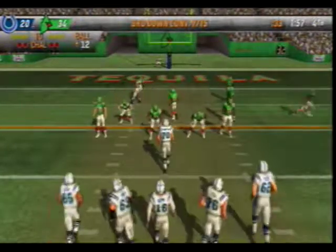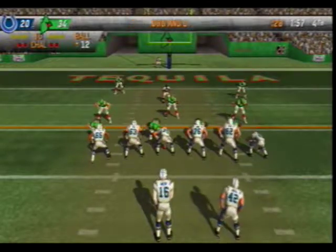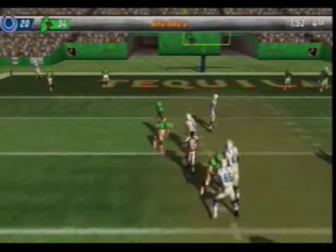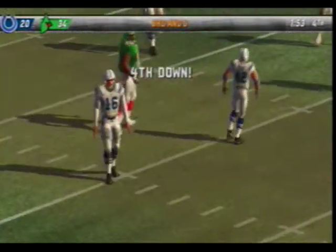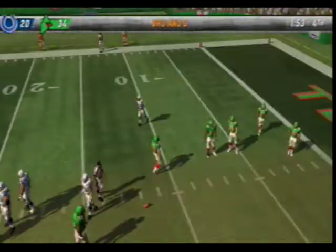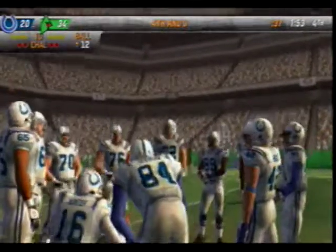Third and three. Ball on the 12-yard line. They'll go from the shotgun. With the pass, almost picked off. He's back in his zone. He's reading. He sees the quarterback the whole way. And then he gets a chance at an interception. He just didn't finish the play.